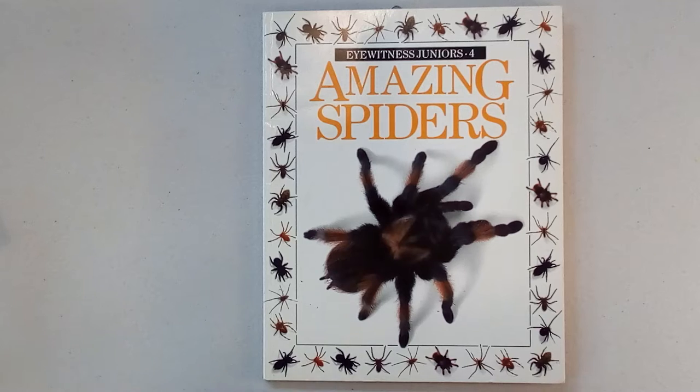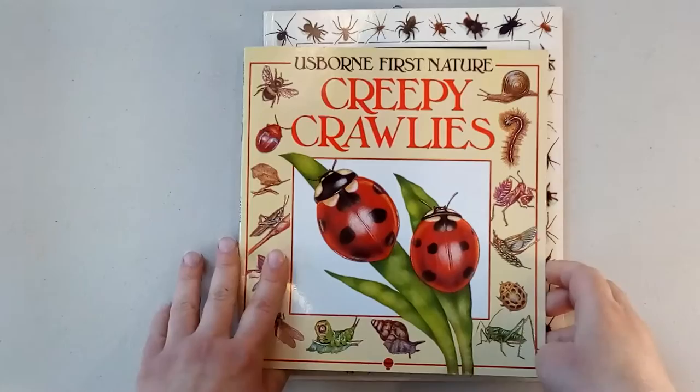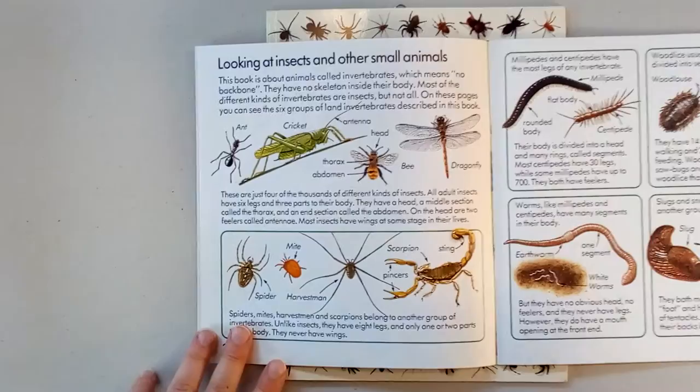Okay, so today we are going to learn about another group of invertebrates. And spiders are part of this group, but not the only part. So we're going to start by looking at this book, Creepy Crawlies by Usborne. Cathy Kilpatrick is the author of this. We're just going to look at one page here. Okay. This section right here.